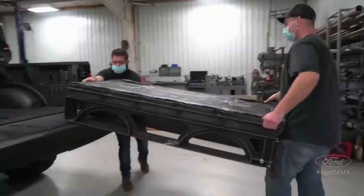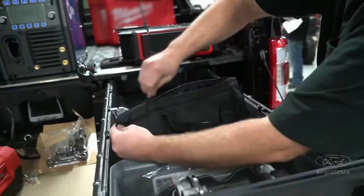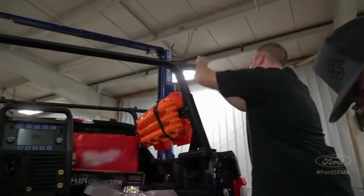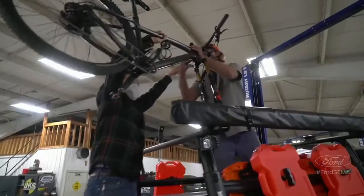The deck system is an awesome feature. It gives you a ton of payload up top and those storage drawers so you can pull them out and actually put stuff in there, and it keeps them nice and dry. There was a lot of unknowns and worry, and then at the same time, it all comes together. It's an awesome build that we can hang our hat on and be excited about.